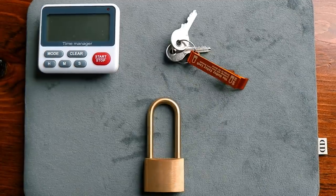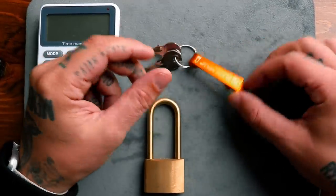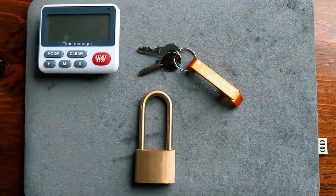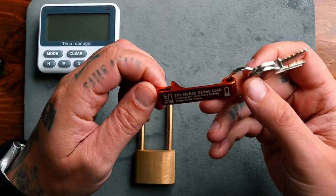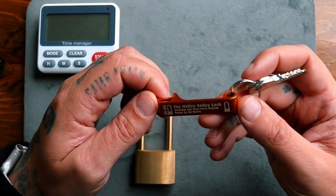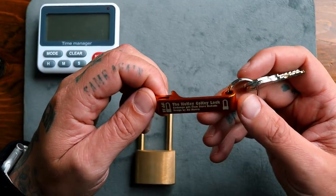So guys, no more ado. Let's get into solving the Hokey Cokey Tokey Pokey lock puzzle. Here we go. This is the thing. Here's the Hokey Pokey, Hokey Cokey or Hokey Pokey lock. The Hokey Cokey lock, an exchange gift from Steve Nichols, designed by Ali Morris.